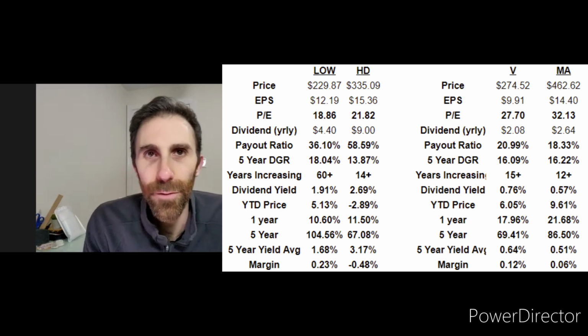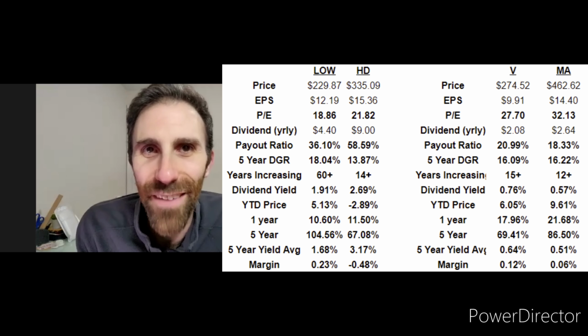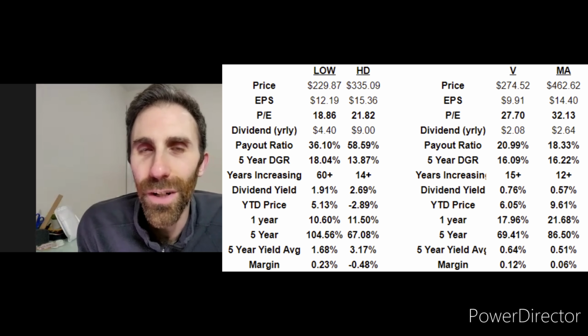So there we have it, though. Lowe's takes the cake in the first showdown. Visa and MasterCard comes out a draw. We actually have a tie doing a dual matchup here.